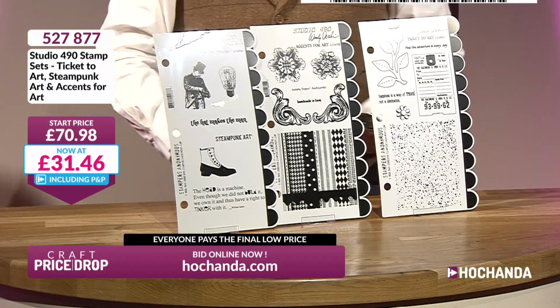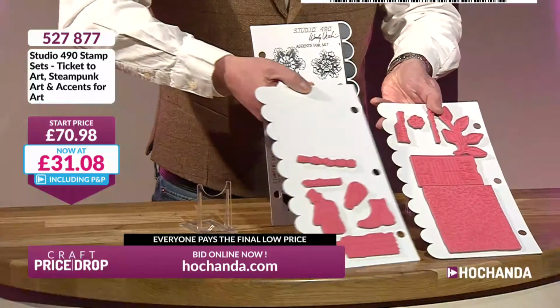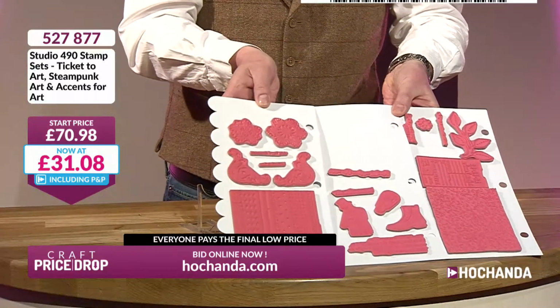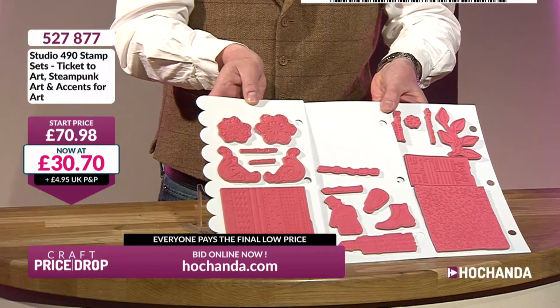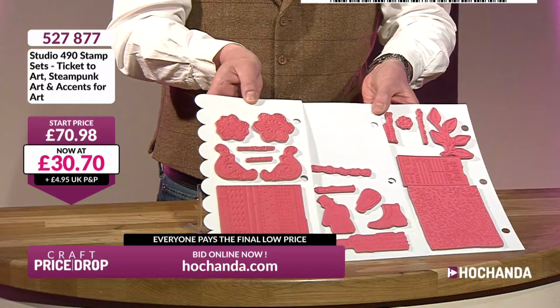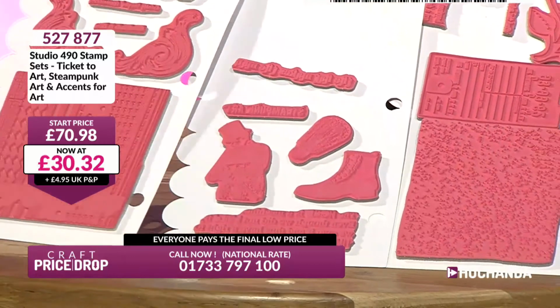£31.84, £31.46, and it's still going down. A lot of stamps for your money. Let me just show you again the quantity that you've got. 19 stamps in total. At the moment, they are about £1.50 a stamp. £30.70. £1.62 a stamp, but that's going down further. We haven't got the quantity on the screen yet either, so it's still going to drop.